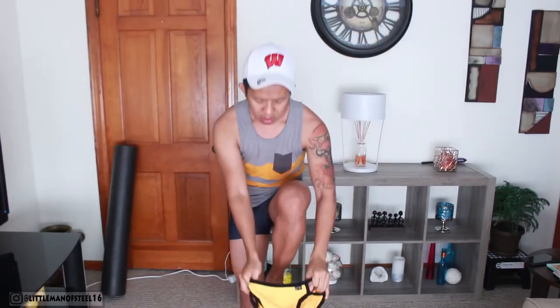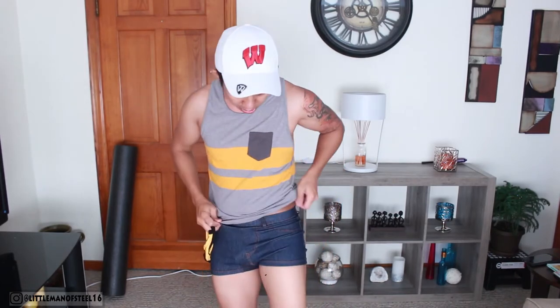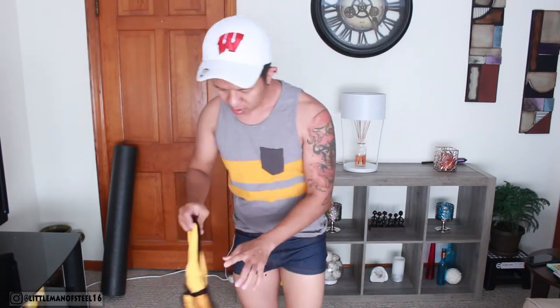Let's get started. This one's like yellow. So this is the first layer I'm wearing now. It's a jean like booty short. Yeah, it's good. It's hot here. Come on.